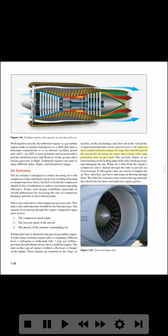Since on most modern turbofan engines the huge fan is the first part of the aircraft the incoming air comes into contact with, icing protection must be provided. This prevents chunks of ice from forming on the leading edge of the inlet, breaking loose, and damaging the fan. Warm air is bled from the engine's compressor, and is ducted through the inlet to prevent ice from forming. If inlet guide vanes are used to straighten the airflow, then they also have anti-icing air flowing through them. The inlet also contains some sound-absorbing materials that absorb the fan noise, and make the engine quieter. Figure 1-44. Typical turbofan inlet, 1-38.